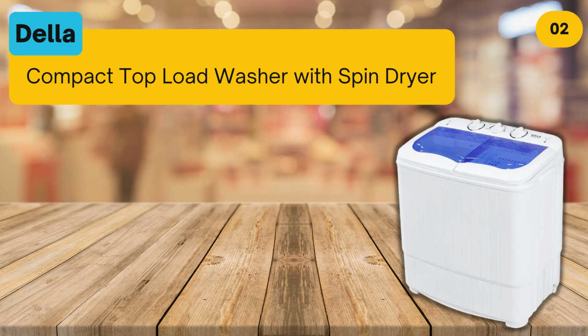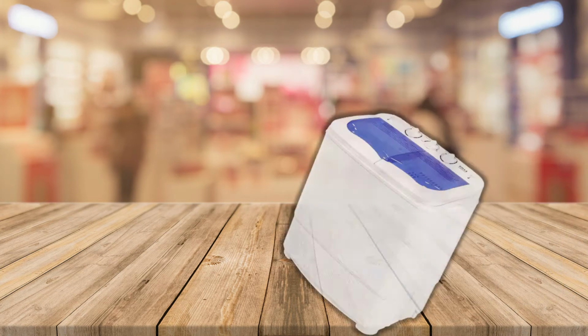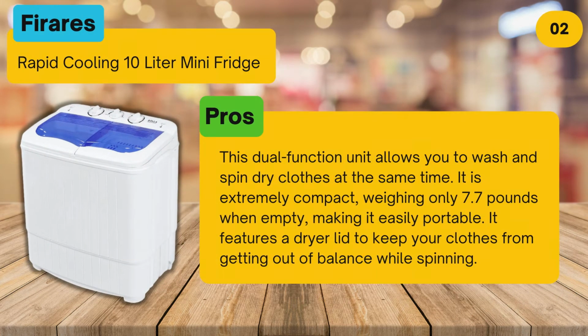At number 2. Della Compact Top-Load Washer with Spin Dryer. Pros: this dual-function unit allows you to wash and spin dry clothes at the same time. It is extremely compact, weighing only 7.7 pounds when empty, making it easily portable. It features a dryer lid to keep your clothes from getting out of balance while spinning.